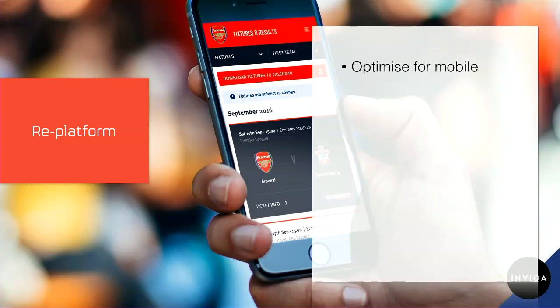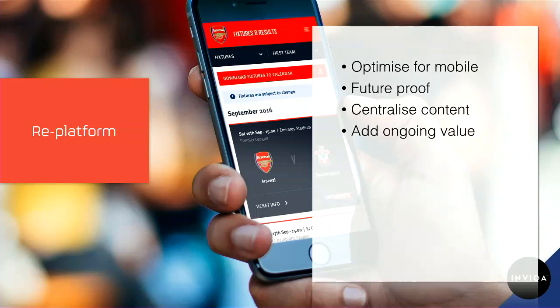They wanted to optimize their platform for mobile. They wanted to make it future-proof, and they wanted to centralise their content. So previously, everything had been split out across a few different platforms. And they wanted to add ongoing value, find a way that they could build on what they had and continue iterating it over time.